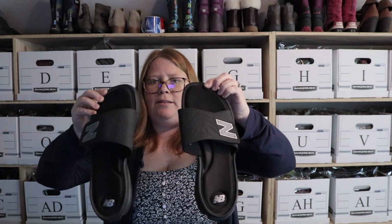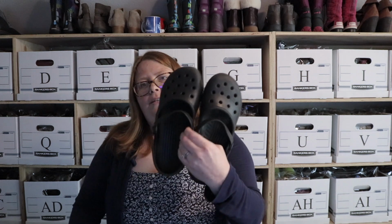Alright, next up is a men's pair of New Balance slide sandals. So I always do well with slide sandals. They usually sell right around that $25 mark, whether they be kids or adult ones. So that's what I'm expecting for those guys. Okay, next up is a pair of women's black Mary Jane Crocs. So you know I love my Crocs. Again, these will probably sell right around that $25 mark.